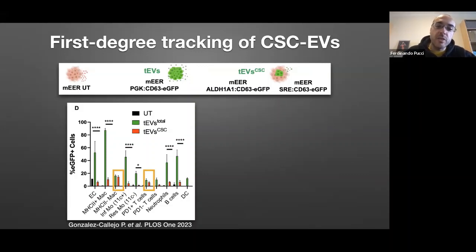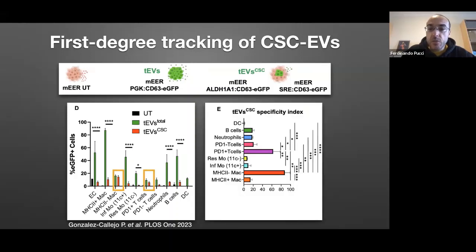So in this case, we were interested in the absence of a statistical difference. And this is because we reasoned that if labeling all tumor EVs versus labeling cancer stem cell EVs does not give any difference, that means that these cells, most of the time, hang out in the cancer stem cell niche. And this was also exemplified in this specificity index that we calculated based on these values. These two cell types had a high cancer stem cell niche specificity index.